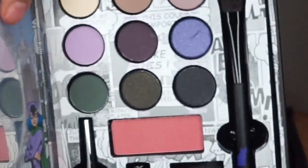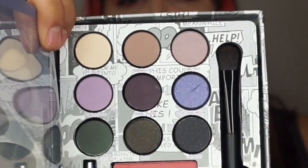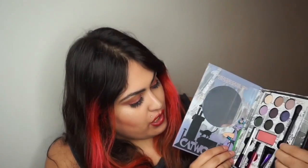So as I told you guys, I haven't swatched anything up. My hand did nick some of these shadows, but these are the shadows, and again, they have the color scheme of the Golden Age Catwoman. Now the shades that we have here have Catwoman-centric names, like Cadillac, Friendly Foe, Perfect, Cat and Mouse, Jewel Thief. We also have a blush here that's Meow.